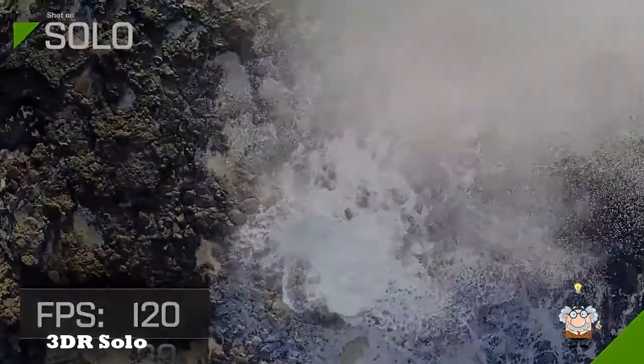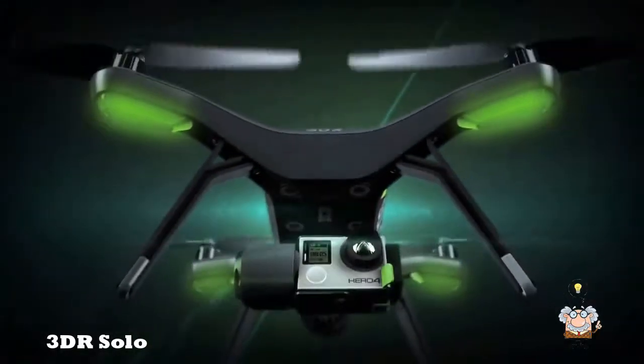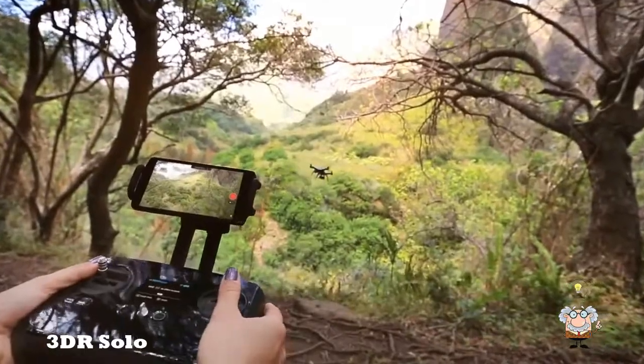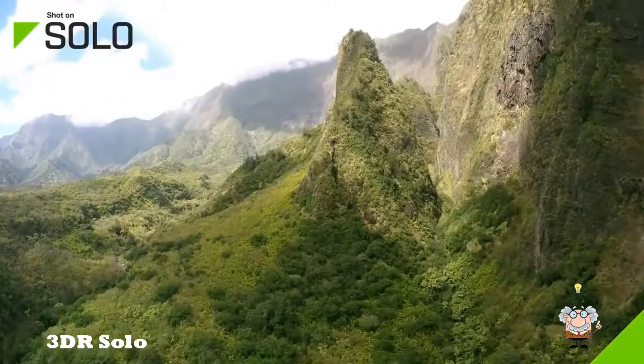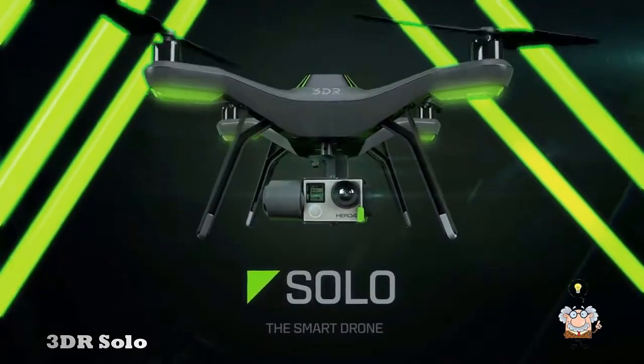All of these features are seamlessly integrated into a simple, all-in-one system, giving you the power to easily capture amazing aerial photography. Solo, the smart drone.